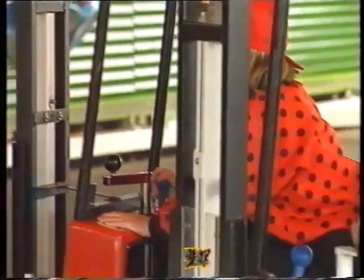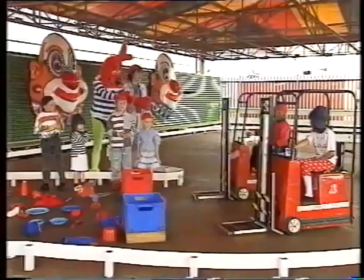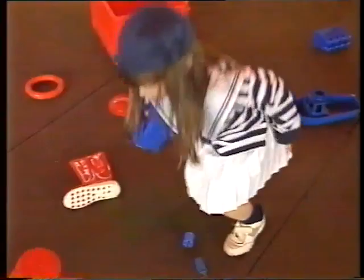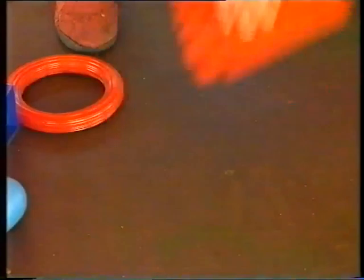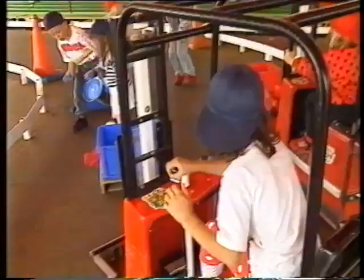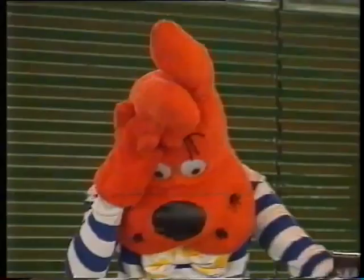Hop's organised a weightlifting game, but the children won't be using their muscles. They'll be driving these special, real forklift trucks, and letting them do the work. Okay, you ready? On your marks, get set, go! You're in two teams, and each team has to fill their box with either red things or blue things, and then the red driver or the blue driver has to pick the boxes up and race to the finishing line. Whoa! How are they doing? The red team is in the lead at the moment.